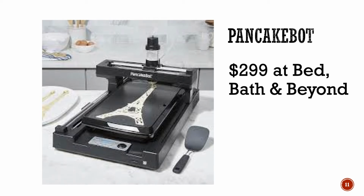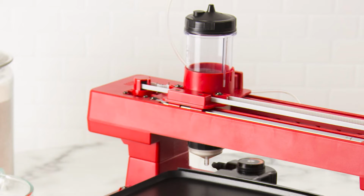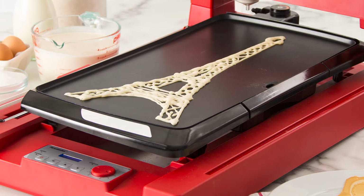One of them that is actually out on the market, which is a very primitive 3D food printer, is the Pancake Bot. And you can buy this at Bed Bath & Beyond for $300. I would think you'd really need to like pancakes if you're going to spend $300 on a Pancake Bot. But this is the same concept. You make the pancake batter, and you do have to strain it because it cannot have any lumps. You put it into the little cartridge there on the machine, and it will print the shape that you program into it, and it's actually printing it right on a griddle.